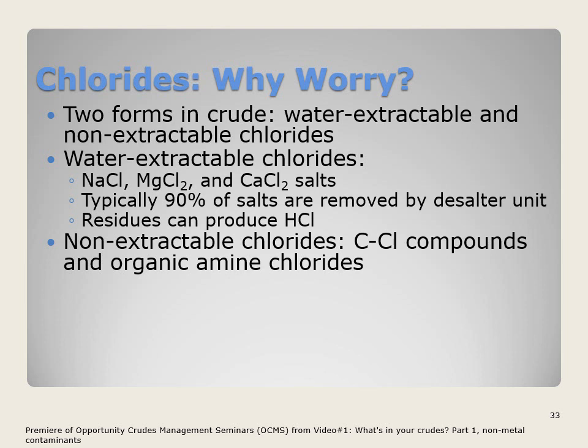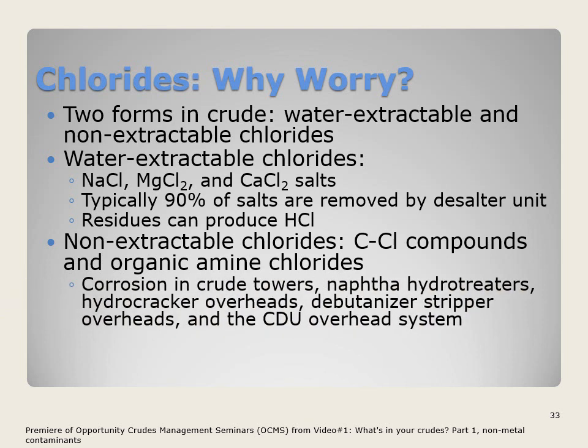These contaminants cause corrosion in crude towers, naphtha hydrotreaters, hydrocracker overheads, debutanizer stripper overheads, and the CDU overhead system, as well as fouling in the crude tower.